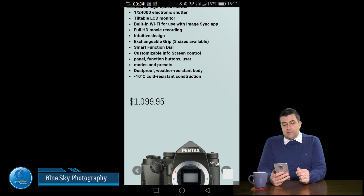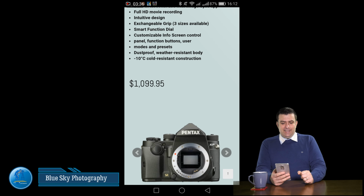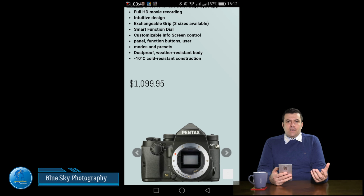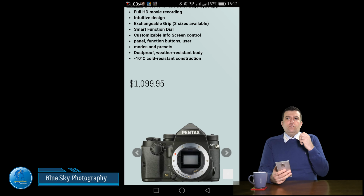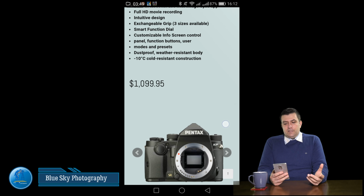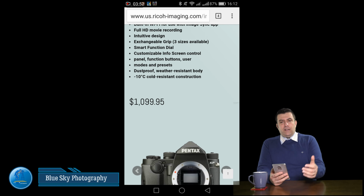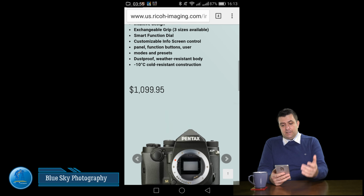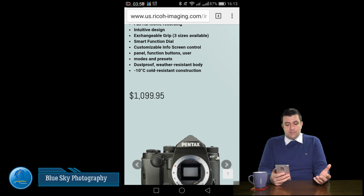So there is a full HD movie recording anyway. Exchangeable grip. Now, this is very, very interesting. I have to tell you, I don't really understand why other manufacturers never thought about this, because many people will complain that the grip is too big for me, or the grip is too small for me. Well, Pentax avoided this issue. It's a 3-size grip, so you can change the grip yourself, whichever one is better for you. And I think that it is excellent. I mean, a customizable grip, that's great.